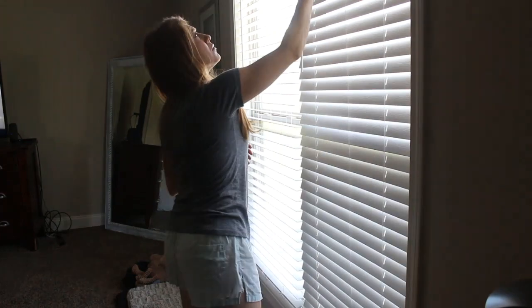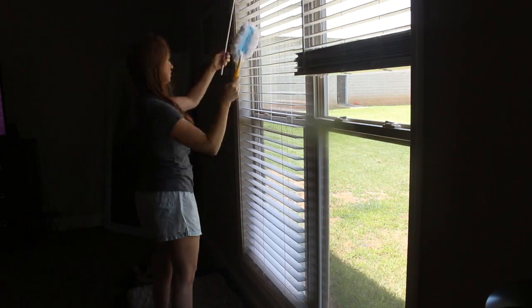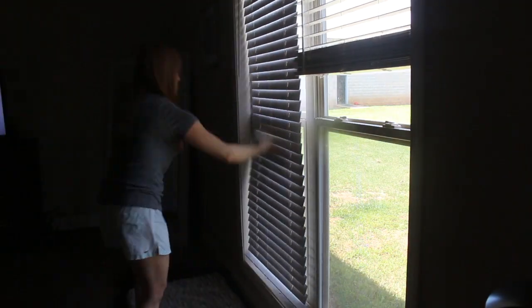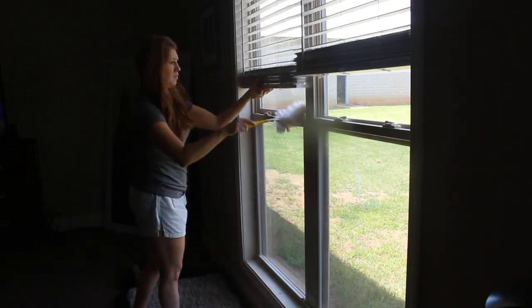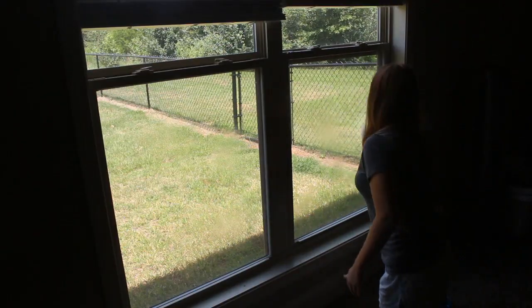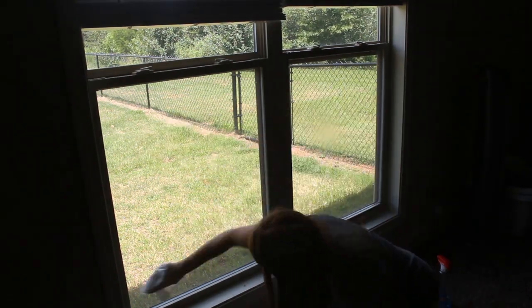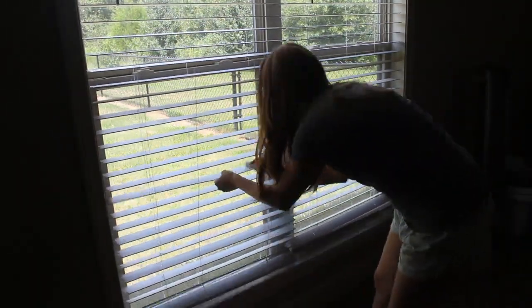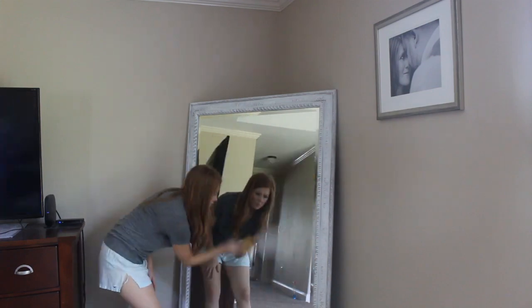Moving on to the windows, I do like to give the blinds a good dusting because they get super dusty throughout the week just from being open. I love to have the sun coming in every single day, so they get dirty pretty fast. And just with having animals and a toddler, I dust off the windowsill and then I wipe down the windows with Windex just to give them a good cleaning from dog noses and kid fingerprints.